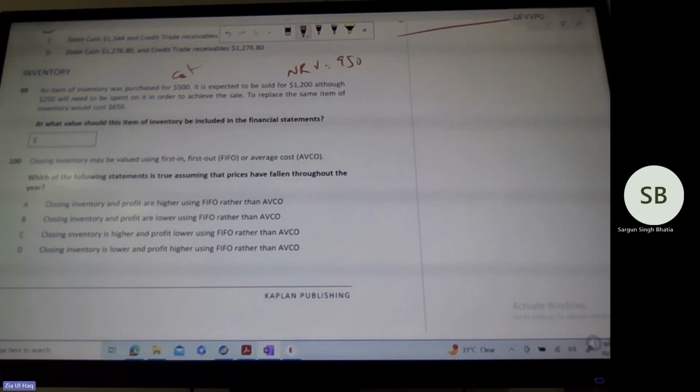So we have learned inventory should be recorded at the lower of cost and NRV. Ignore the replacement cost. So what's the lower, cost or NRV? Cost. So we will record at the lower amount, because according to IAS 2 inventories, inventory should be recorded at the lower of cost and NRV, whichever is lower. So if the NRV is 950 and cost is 500, we will record at cost. If NRV is lower than cost, we will record at NRV. Is that fine?